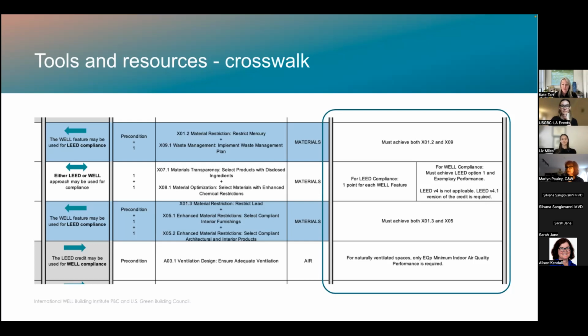That said, this could be a significant number of credits or features that would have otherwise required duplicate documentation, or even sometimes the documentation is slightly different, so 2 sets of documentation.